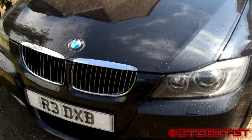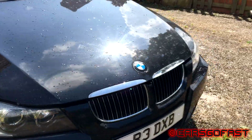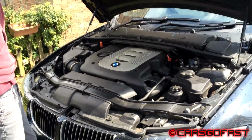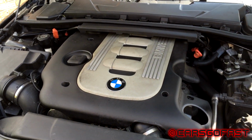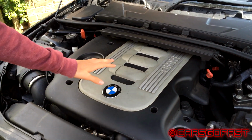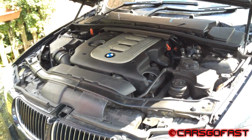You can open it up and I'll pop the hood and we'll have a look under there. So, little thing under here, and there it is. The 3 litre straight 6. The two turbos, a smaller one and a little one. It's hard to explain, but yeah, because it's a bi-turbo. So yeah, the straight 6 there, 300 bhp. So yeah, that's under there.